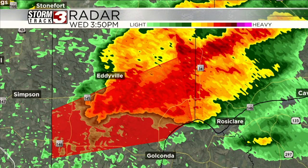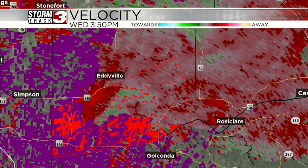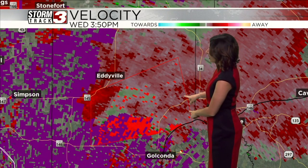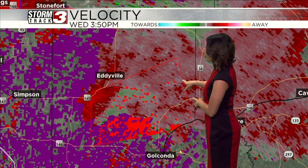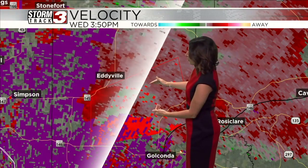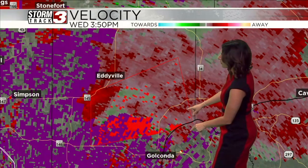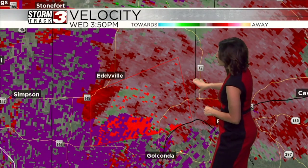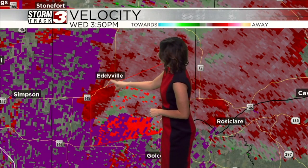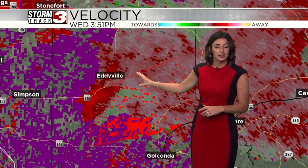I'm going to pull up the velocities, and we're going to look at that rotation and see how that's looking. The rotation looks pretty broad. So that's exactly what we want to see. We have this tornado-warned storm through parts of Pope County, right along, it looks like, Illinois 145. The warned part of the storm may be grazing the southern portions of Eddyville. This is just to the north of Golconda, moving towards 34. But that rotation, not nearly as tight as what we are tracking through Williamson County.